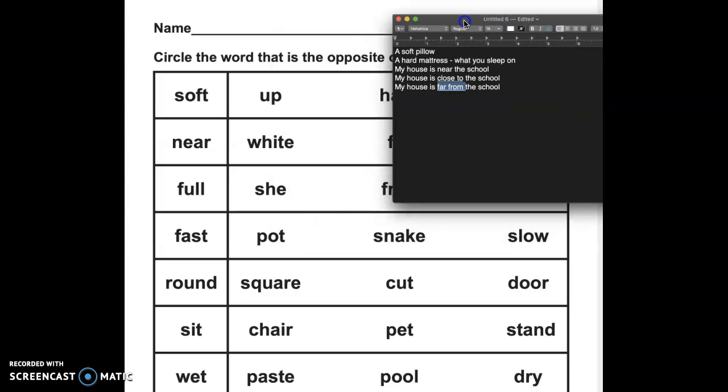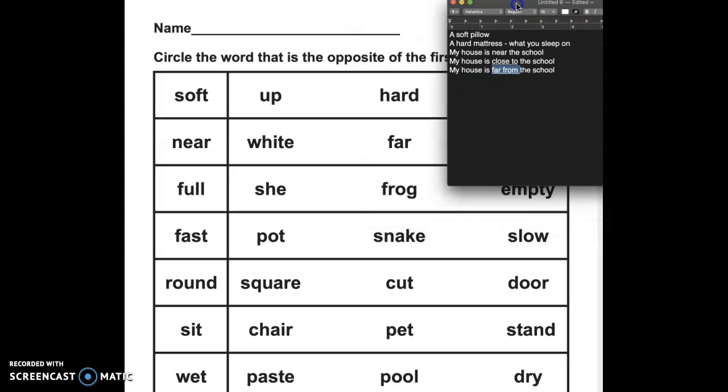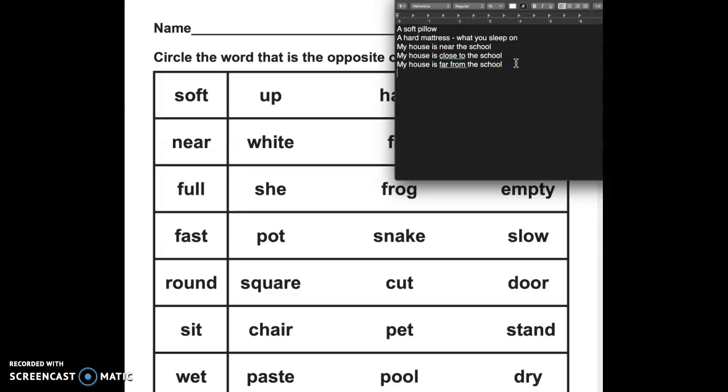Okay, so after I'll send you this text. Full, empty. So we can say, my glass is full. Let's say full of water. Or my glass is empty. There's nothing in it. Let me see if I can find something about that. I have this kind of emoticon I can use. So full is like full of water, full of milk, full of soda or something like that. Okay, I don't have an emoticon here because I'm using my computer. Anyway, we can say my glass is empty. I finished my milk. I finished my water.